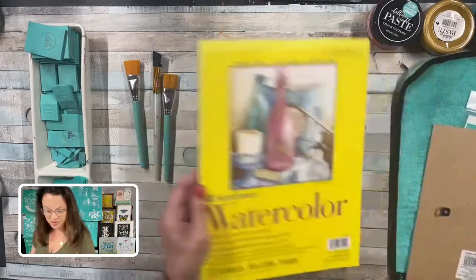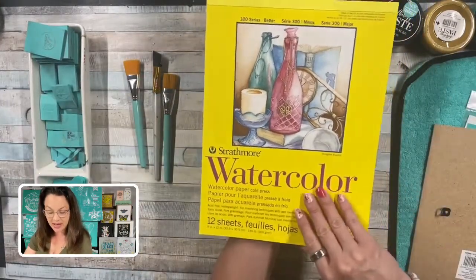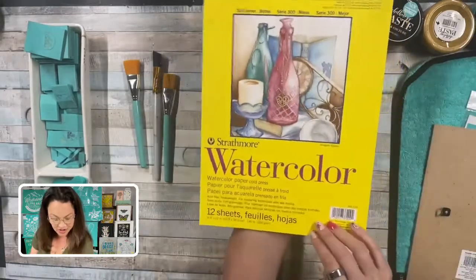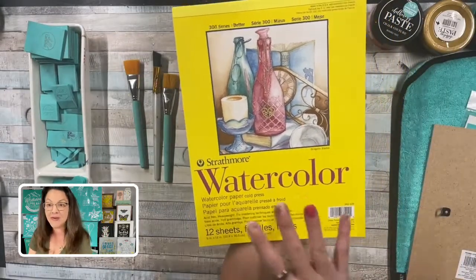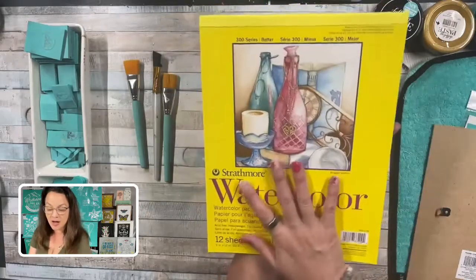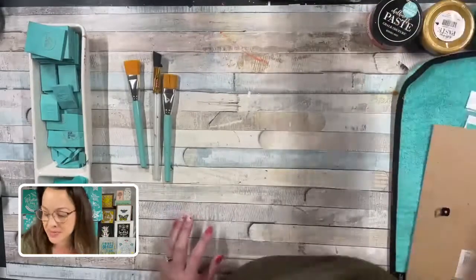Then I'm going to use what is called watercolor paper. I mentioned this in my last video when I did the etched bugs. It's acid-free, heavyweight. You could use a lot of wet media on here, and chalk loves watercolor paper. So that's what I'm using.